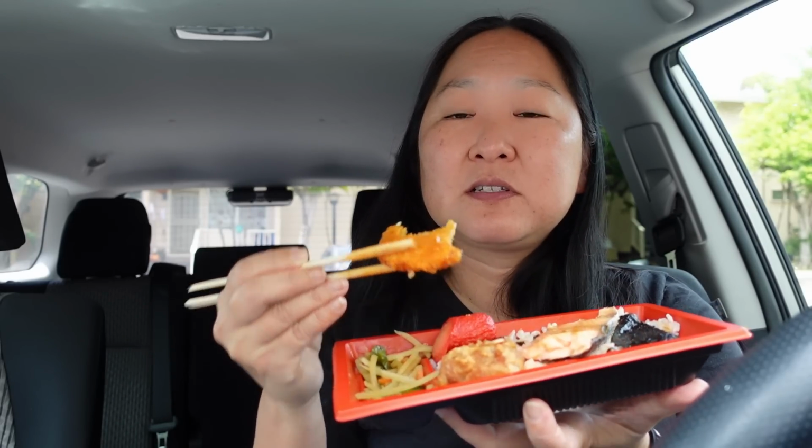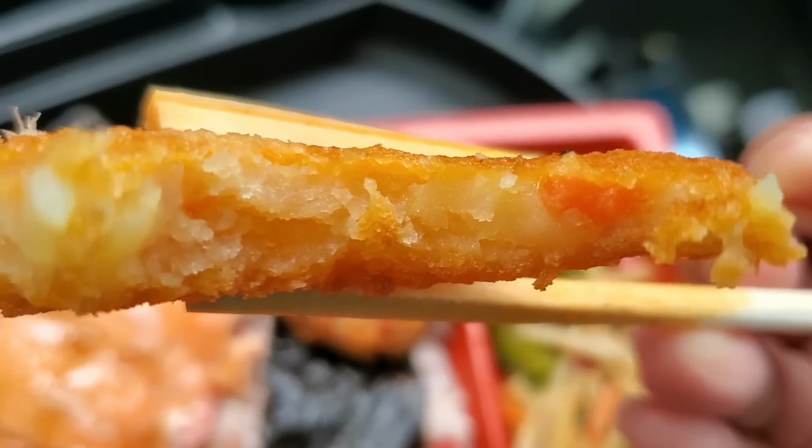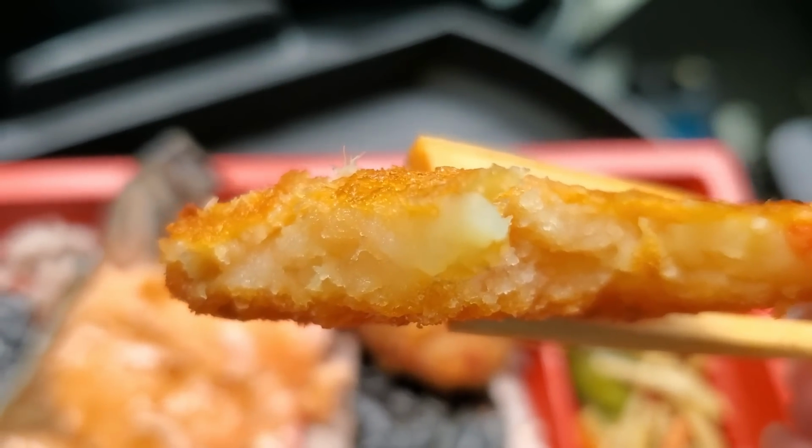It's actually really good tasting. I bet when you get it right when they make it, it must be super awesome. Looks like there's some veg in here, a little carrot and such, but not too much. Mostly like a potato filling.